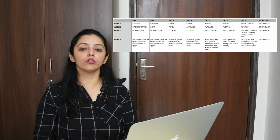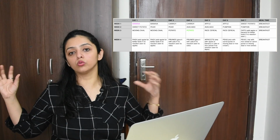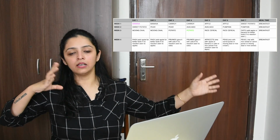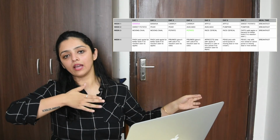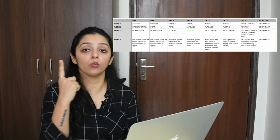Once you've introduced all of this, then in the 7th month you can start making combinations, like you could do oats and prunes, you could do oats and apples, you could do rice and carrot, you could do dal and peas, you could do many different combinations and give that one meal.